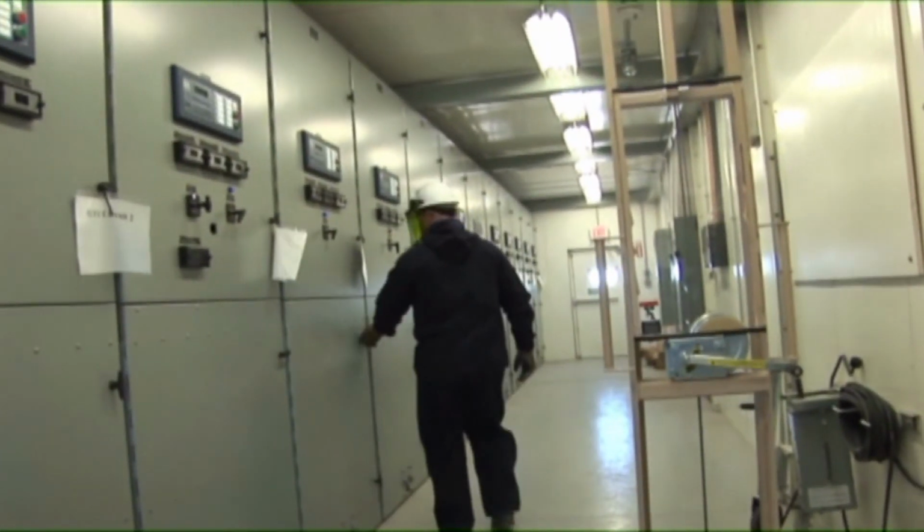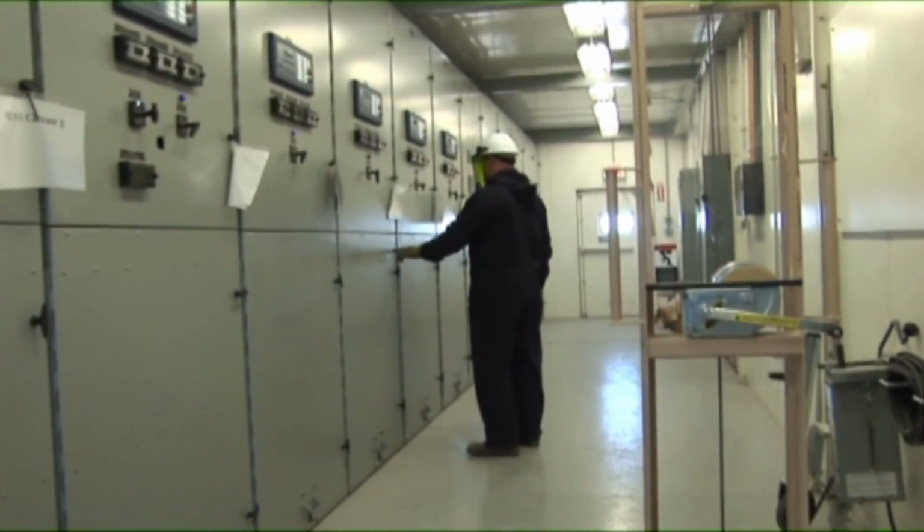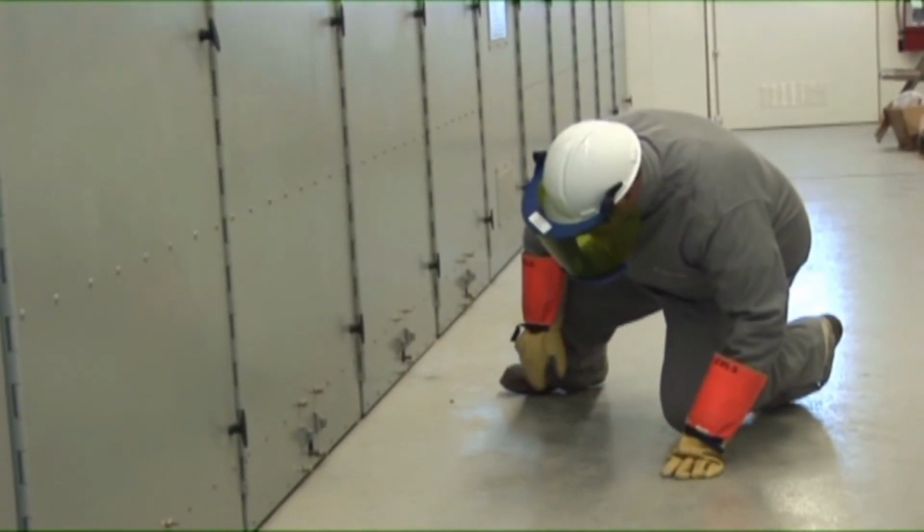Qualified electrical workers may need to work on energized conductors. To do this type of work, you will need to get with your KE representative to complete a live electrical work permit before you start work.